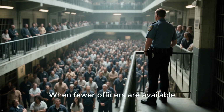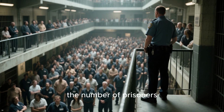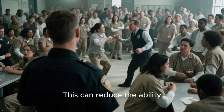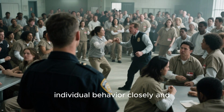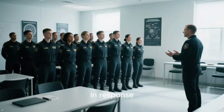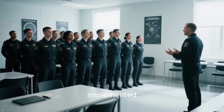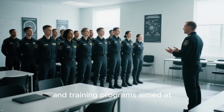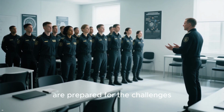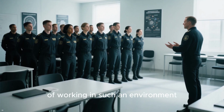However, staffing shortages have occasionally placed additional strain on the system. When fewer officers are available to monitor a wing, the number of prisoners each officer must supervise increases significantly. This can reduce the ability of staff to observe individual behavior closely and respond quickly to emerging conflicts. In response, prison authorities have implemented recruitment campaigns and training programs aimed at strengthening the workforce and ensuring that officers are prepared for the challenges of working in such an environment.